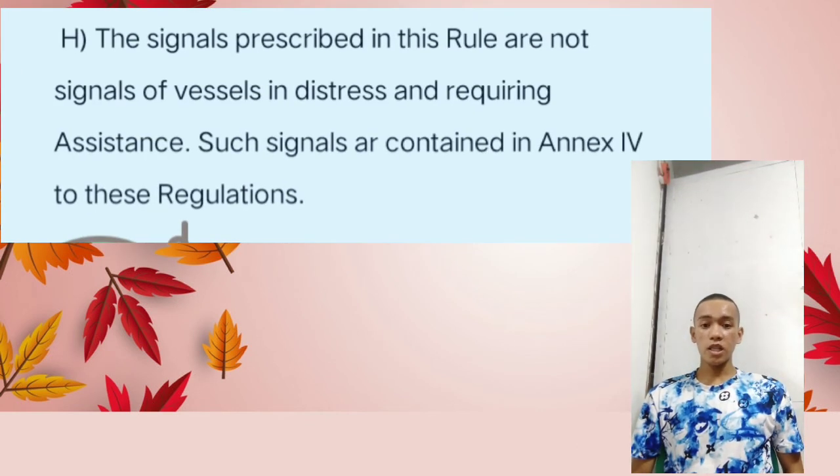Paragraph H, the last paragraph. The signals prescribed in this rule are not signals of vessels in distress and requiring assistance. Such signals are contained in Annex 4 to these regulations. And that brings us to the end of Rule 27.